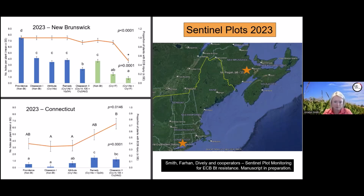So she didn't have Cry1F in her plot, but she did have Cry1AB and Cry1A.105 and Cry2AB2, and had not as bad of injury as we did in New Brunswick, but she had some injury in those plots as well. So this is kind of the first time we've seen it in the US. And there's going to be a lot more monitoring in the US in the coming years for sure because of this.